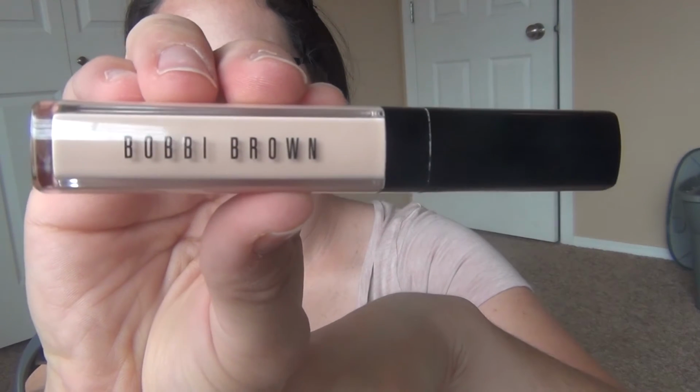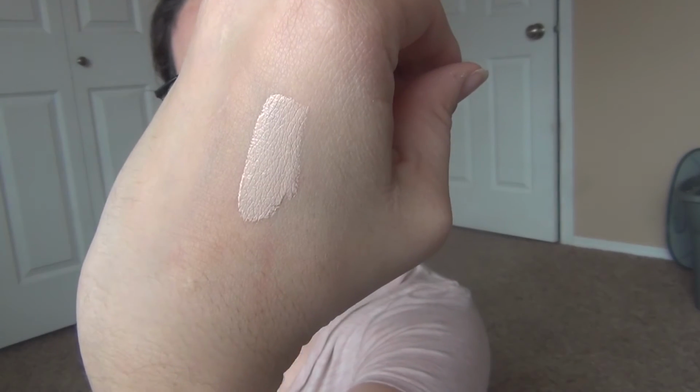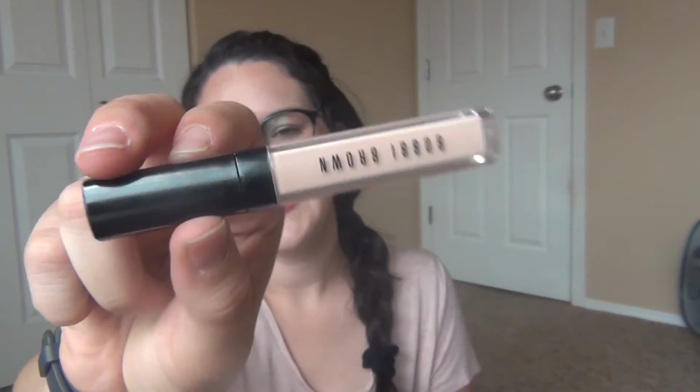Okay, so going with concealer, my favorite corrector ever is the Bobbi Brown Tinted Eye Brightener in the shade Light Bisque 2. It's just like a pinky tone. It's so beautiful. It's thin enough to where you can put it under your eyes and it doesn't cake up, but it's thick enough to where it offers the perfect coverage under there. It just kind of brightens your under eye, makes you look alive, covers the dark circles, but it doesn't get too thick.